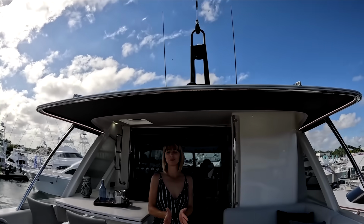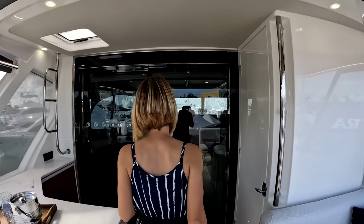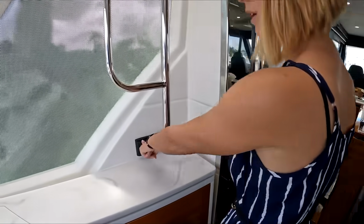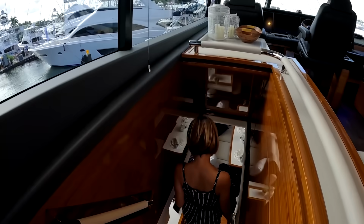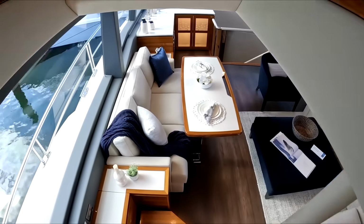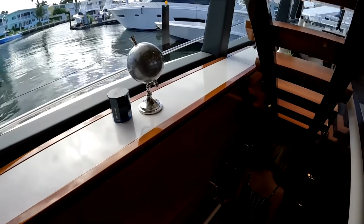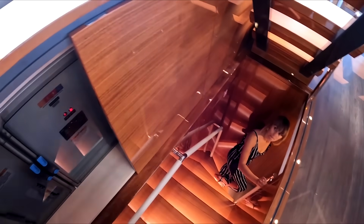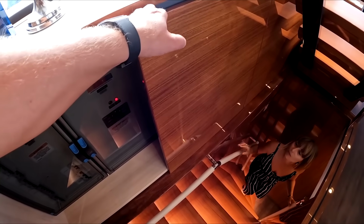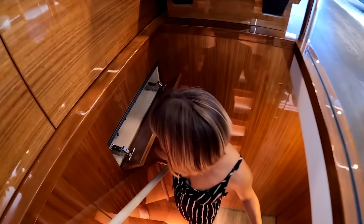Let's go and check out the crew quarters and engine room. Let's do it. Fusion radio up here as well, control? Yeah, another head unit. All right, let's go down. Very, very comfortable staircase. Oh, it's another wireless charging station right here. Oh, did you see this? All kinds of breaker panels right here. Great spot to put them. Yeah, great access.